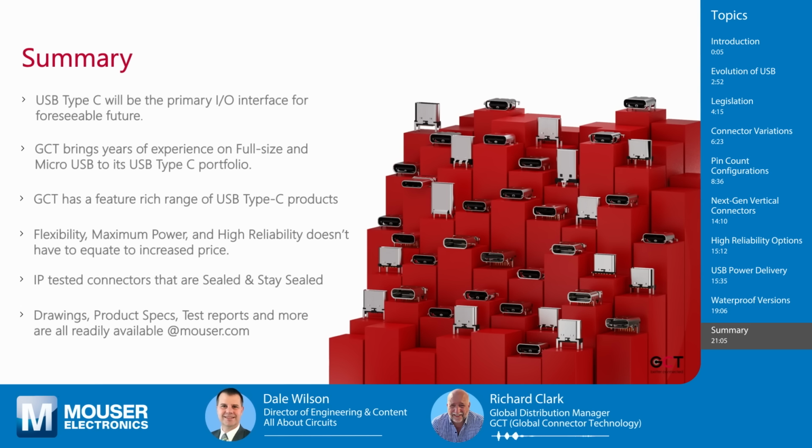GCT has, on the back of years of experience with both full-size and micro-USB, developed a market-leading portfolio of USB-C products. It's simply what we do. Our USB Type-C portfolio is still being further developed and additional variants are in our NPI roadmap. These will continue to be rich in features and benefits to help design engineers and customers achieve the solutions and levels of performance that they desire.